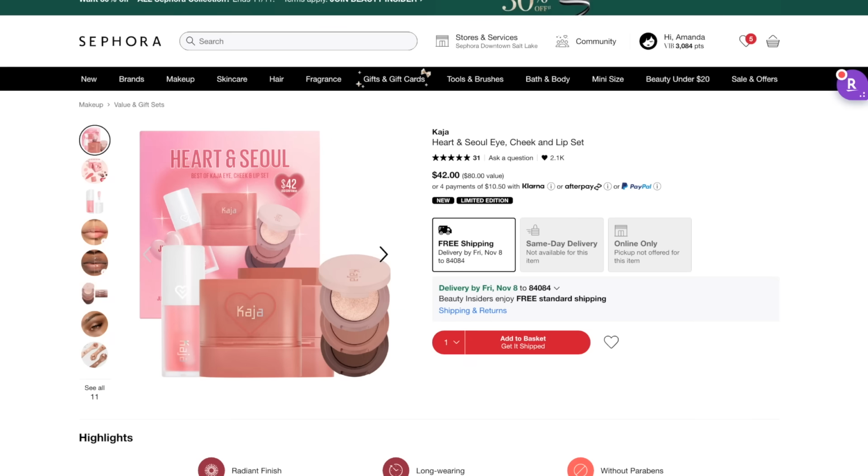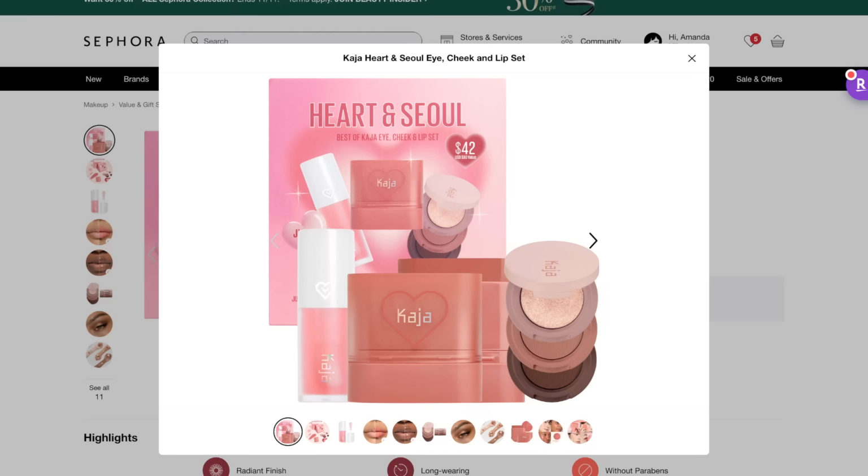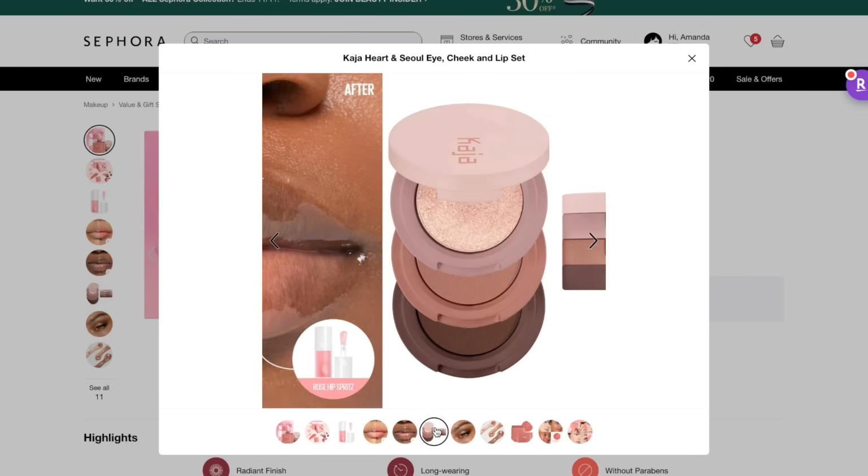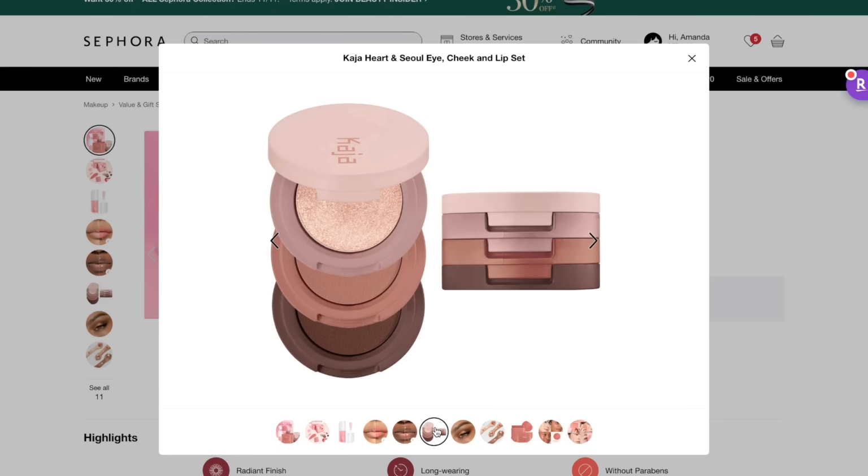Okay, this next set is maybe the one that I'm perhaps the most excited about, and it is the Kaja Heart and Soul Eye, Cheek, and Lip Set. I love the Kaja eyeshadow trios. I think I have most of them. They actually sent those to me a couple of years ago, a set of them. And there's not one that I dislike. I absolutely love them. I think they're so adorable. The quality is fantastic, both their matte and their shimmer finishes.